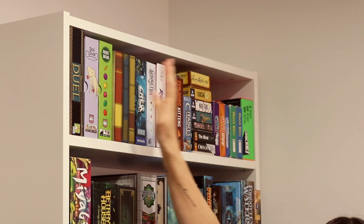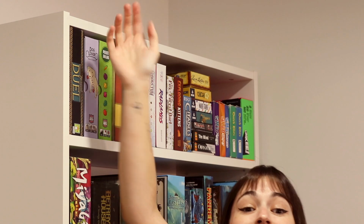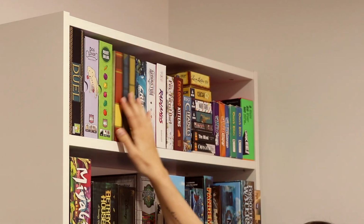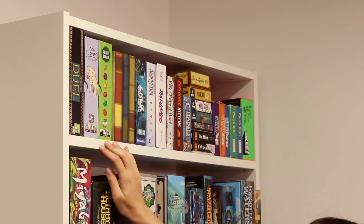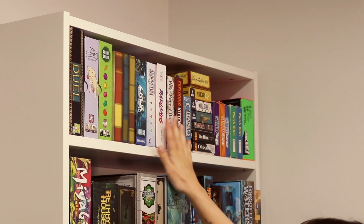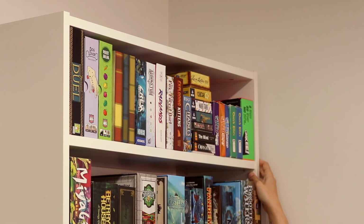All right, so you guys can probably not see me again, but I'm here. Hello. Hey. But this is the top shelf of the right bookshelf, and this is where we keep a lot of our smaller card games. And, oh, Penny has joined us. If you guys can hear her tippy tappies. Hi, little one.